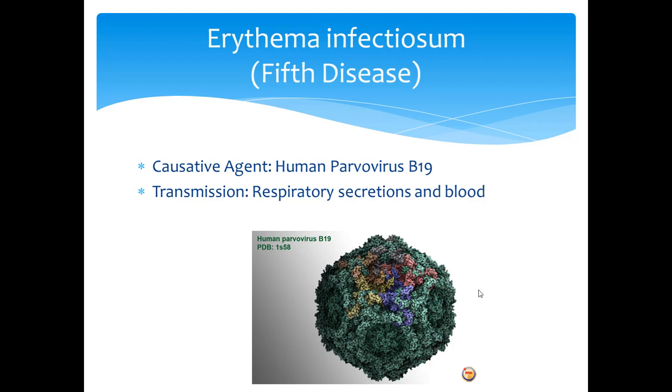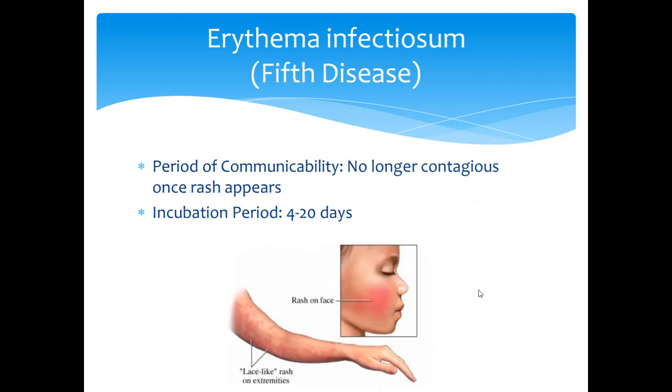So going into erythema infectiosum, better known as Fifth disease. Many of you may have heard of this one too. It sounds very technical, but it's just called Fifth disease, caused by the human parvovirus B19. It's a respiratory and blood can transmit it, and not a big.